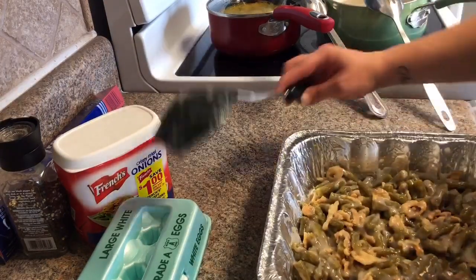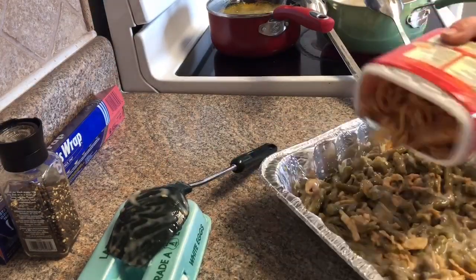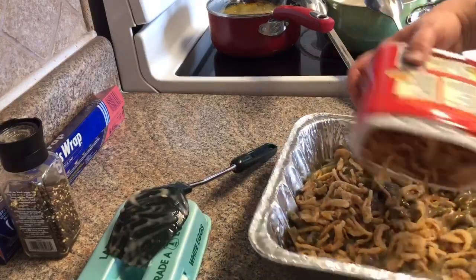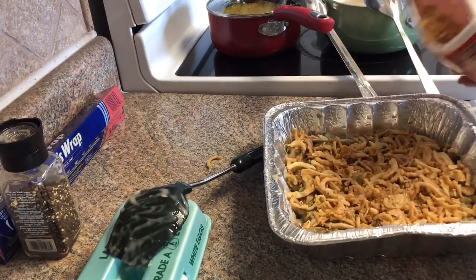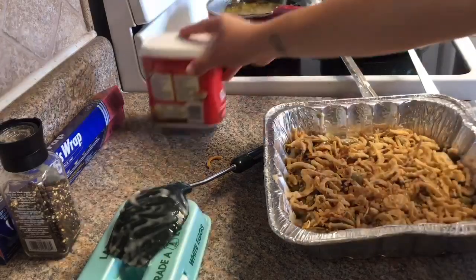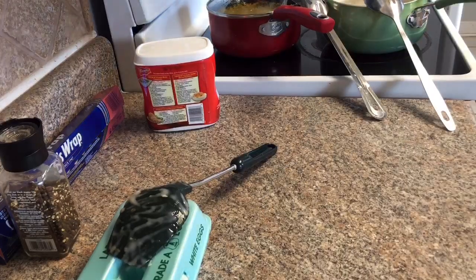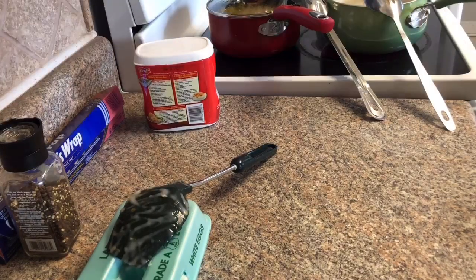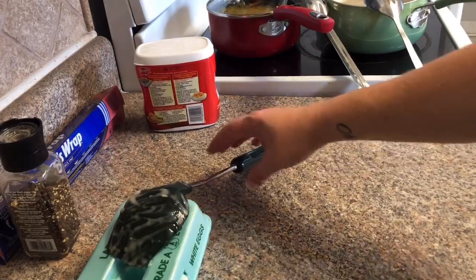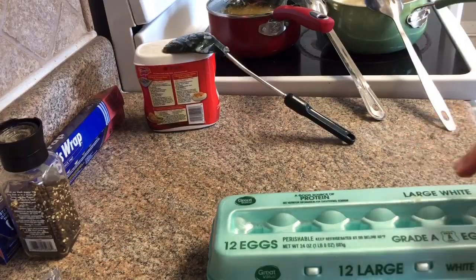I'm going to go ahead and get this in the oven too. And you're just basically warming the green bean casserole up and getting the French's onions on top of it crispy.